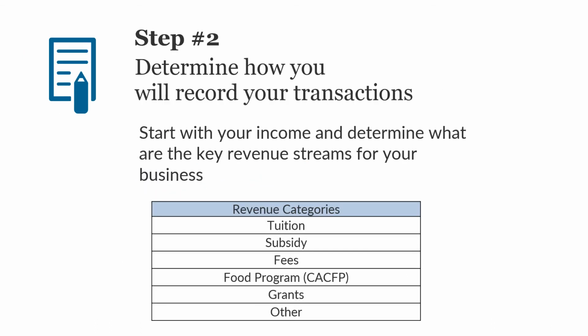Step two is where you'll determine how you will record your transactions. So now that you've determined how you will account for funds, you need to determine how you're going to record your transactions. For many small childcare businesses, it will be easy to record transactions on a sheet of paper or on a spreadsheet, such as Microsoft Excel or a Google Sheet. You want to set up just some simple categories to start.